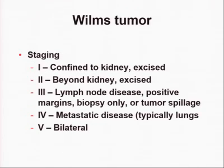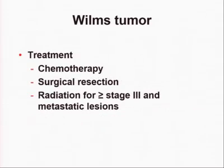So the only thing interesting about staging with Wilms tumor is you can have stage 5 disease, which is very unique for cancers. So if you have bilateral involvement, we call that stage 5. We treat this with chemotherapy, with surgical resection, and then depending on staging, radiation therapy.